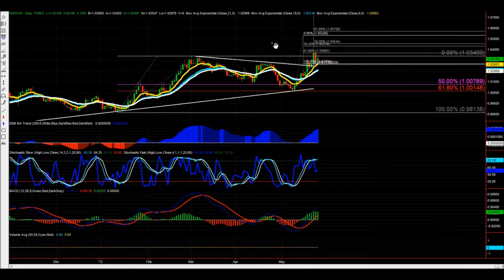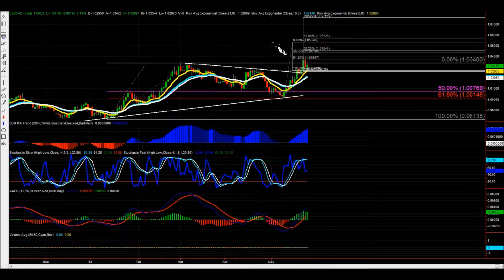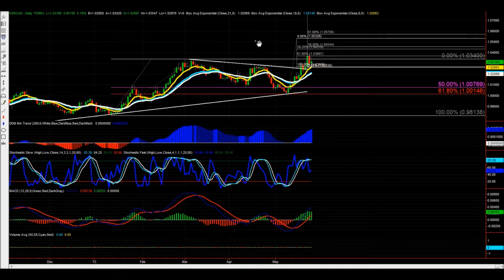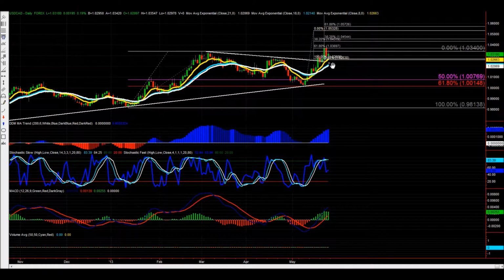The measure rules for the completion of this pattern could bring us to potentially 105, 105.3, all the way up to potentially 107.6. So I'm keeping an eye on this market and looking to see if we're going to get continuation follow through of this pattern. I think as long as we hold the 21 period exponential moving average or the top of the pattern, I'm still going to remain bullish on this market.